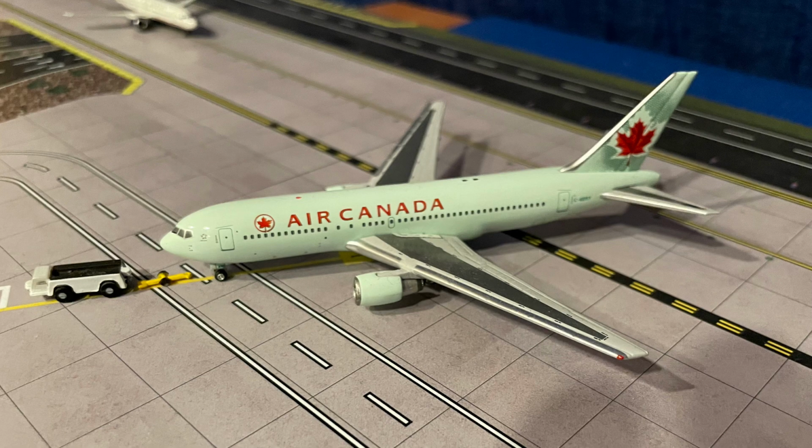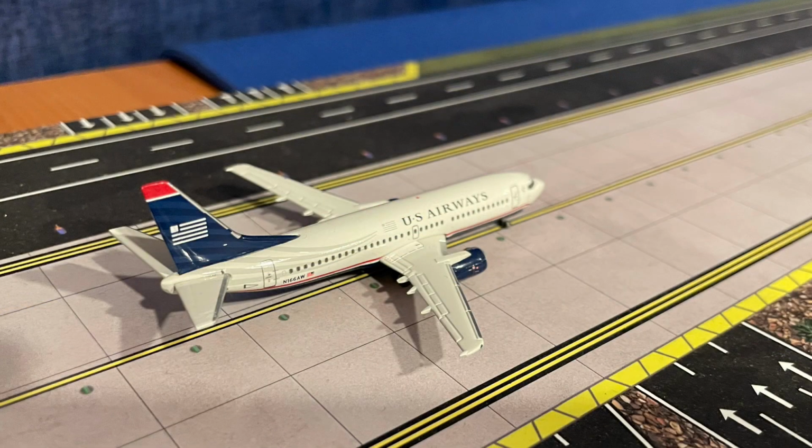Now, finally, here we have the US Airways 737-300, which will be making a flight out to Phoenix. Although it was mostly US Airways A319s and A320s mixed in with the America West stuff as they were merging at the time, they did still sometimes see service from the US Airways 737-300.